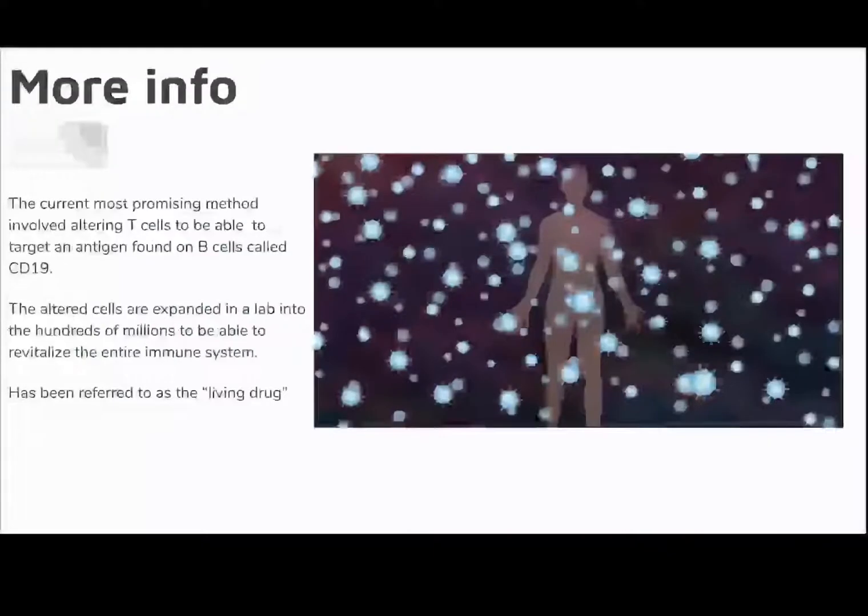So the current most promising method of altering T cells to be able to target an antigen is by altering them to be able to target B cells, and specifically an antigen found on them called CD19, which was one that we talked about in our quizzes in the past. So the altered cells are then expanded in a lab into the hundreds of millions and re-injected back into the body, revitalizing the whole immune system.